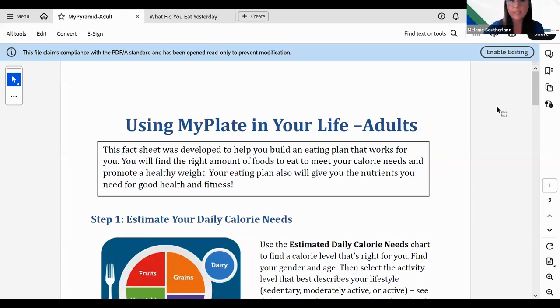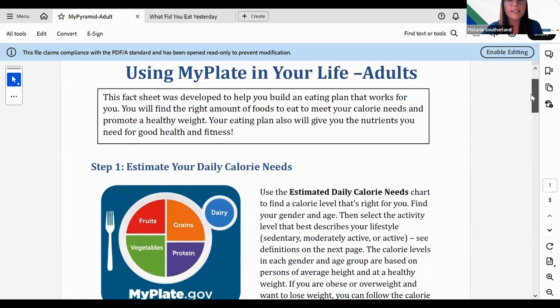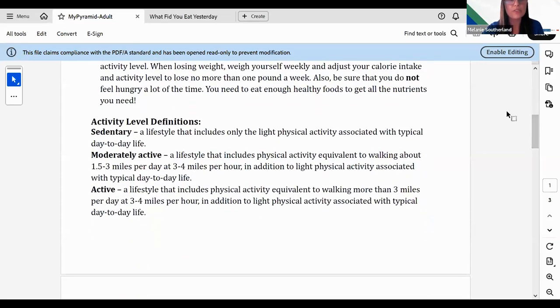Okay, so let's take a look at this handout to see what our estimated daily calorie needs are. So first, I'm going to go down and just talk briefly about activity level definitions here, just to get you familiar with these terms. So sedentary, this is a lifestyle that includes only the light physical activity that's associated with our typical day-to-day life.